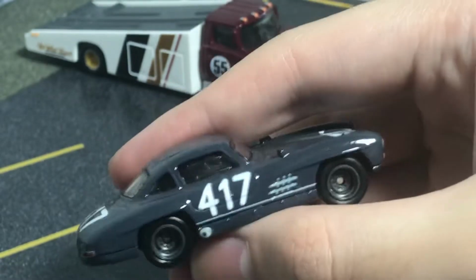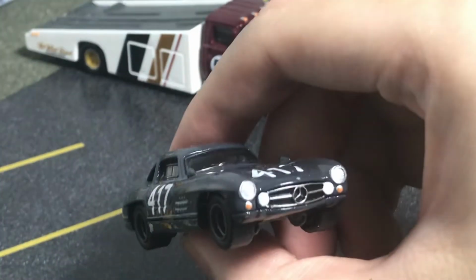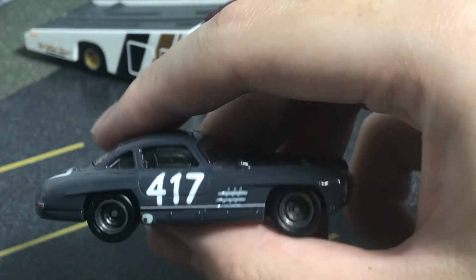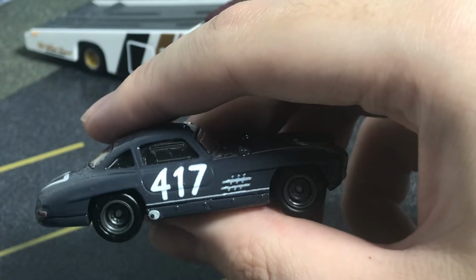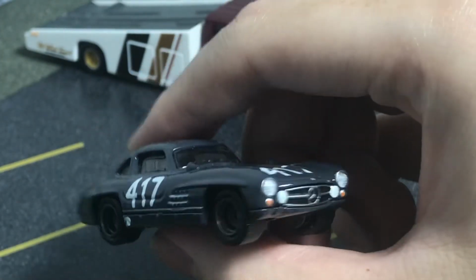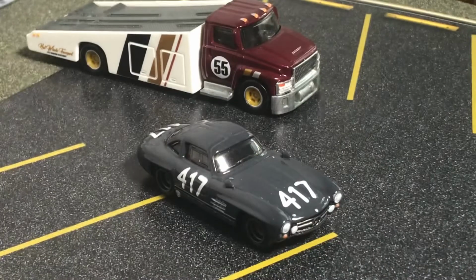These are hastily painted numbers, because the way numbers work in the Mille Miglia is based on the starting time. So I think this one means it started at 4:17 in the morning. I think so. I don't have the information next to me. I read this a while ago, so I don't really have proper information, but that's the idea.